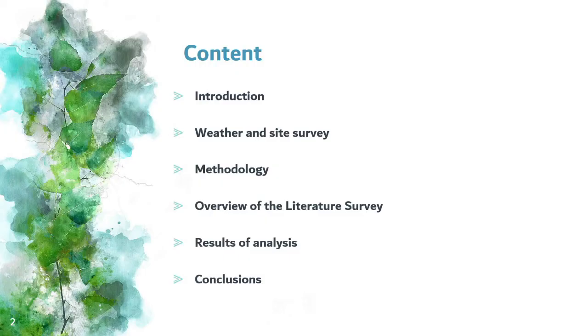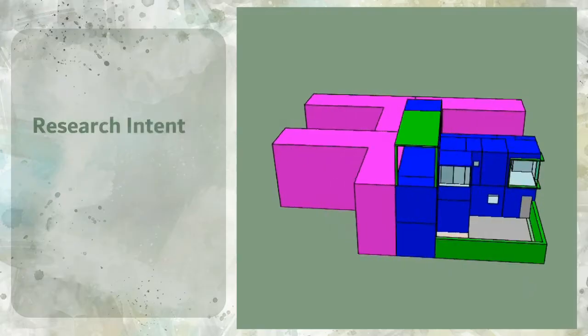In this presentation, we will introduce our research followed by the weather and site survey. Then, we will discuss our methodology and literature review. And finally, we will discuss our results and conclusion.